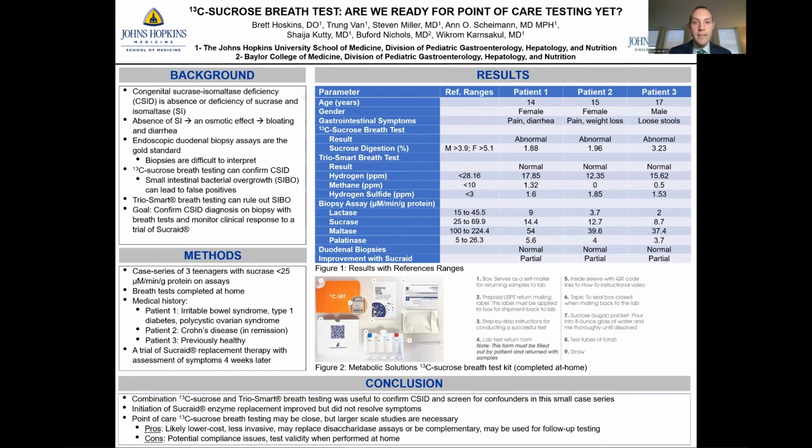Endoscopic duodenal biopsy assays are the gold standard, but can be difficult to interpret. Additionally, small intestinal bacterial overgrowth, or SIBO, can cause false positive results. C13 sucrose breath testing can confirm CSID, and TrioSmart breath testing can rule out SIBO. This study included three teenagers with sucrase levels less than 25 on duodenal biopsy assays. All three patients completed both breath tests at home, followed by a trial of sucrate enzyme replacement therapy with assessment of symptoms 4 weeks later.